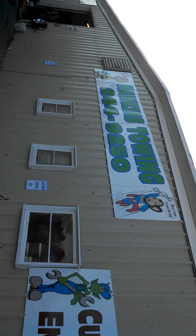My friends over at Hawkins, oh, that's bright. Hawkins Towing did, right there. A nice little local shop. They do an awesome job. I had the headers.